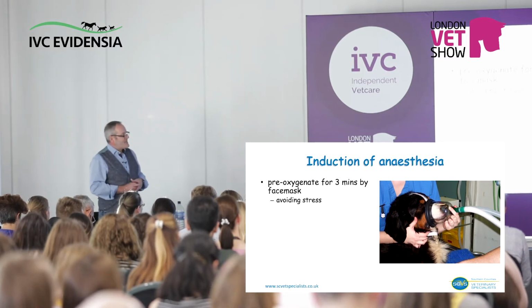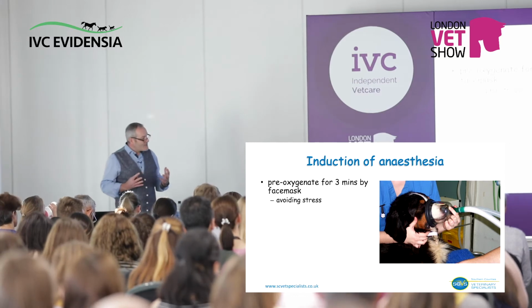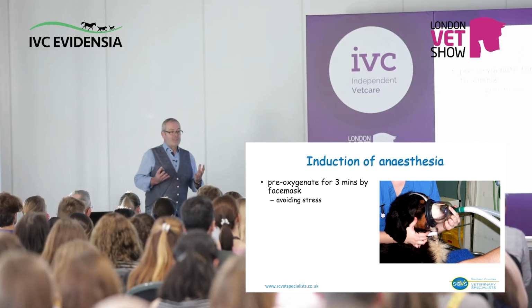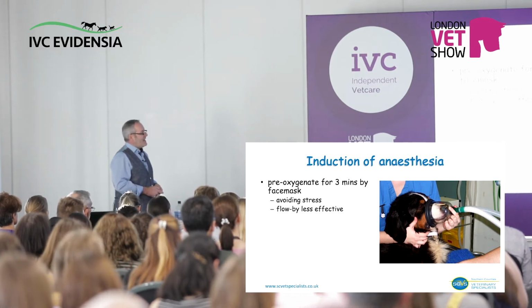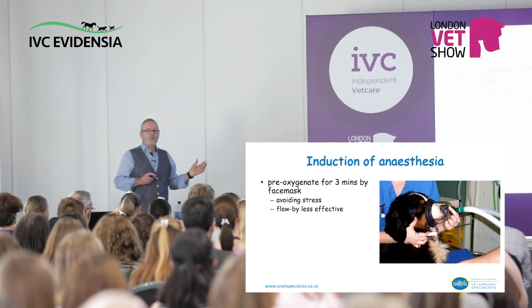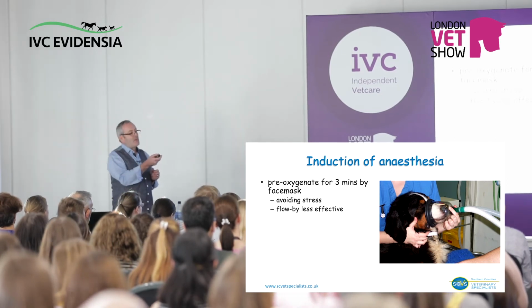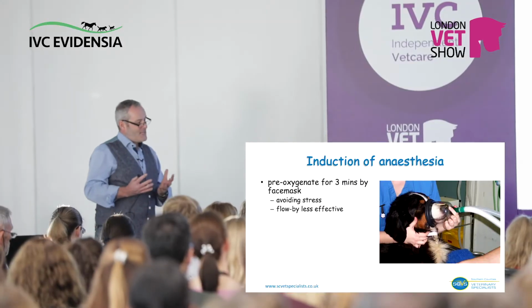If the patient starts getting stressed when we're trying to pre-oxygenate them, then it's better abandoning it because they'll actually increase their oxygen requirements more than we can supply if they're trying to take the mask off. And if that's the case, we'll take the mask away from the patient, we'll turn up the oxygen flow meter and just hold the tube as close to the patient's face as we can. So that's flow-by oxygen. Much less effective than having a nice tight fitting face mask but if the animal resents it, flow-by is better than nothing.